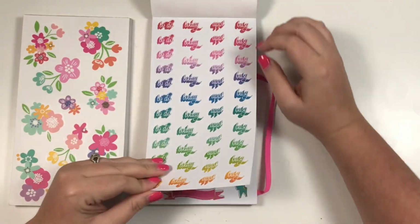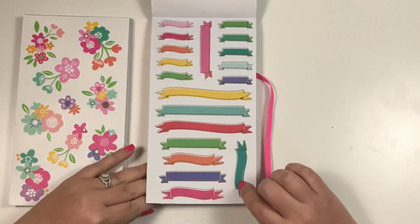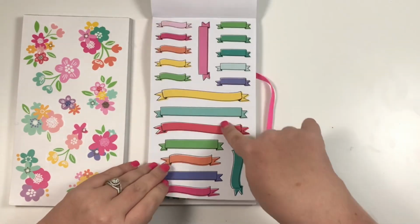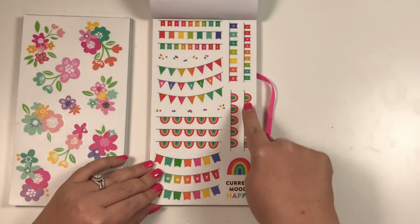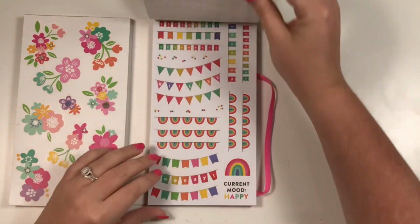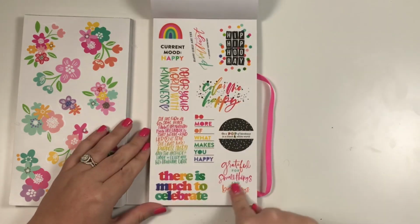Clear paper. Love these banners. You get two of those. This has gold foil. This just has black ink. Look at these rainbow banners. That is really cute. These are clear. These are paper. I love these quotes.